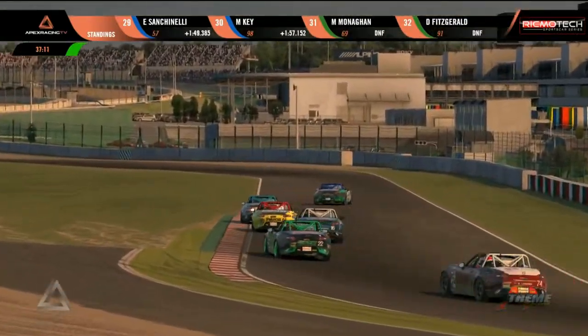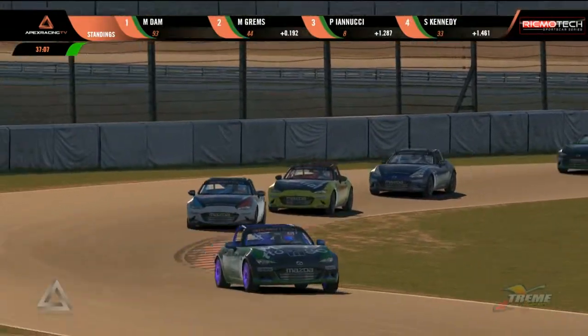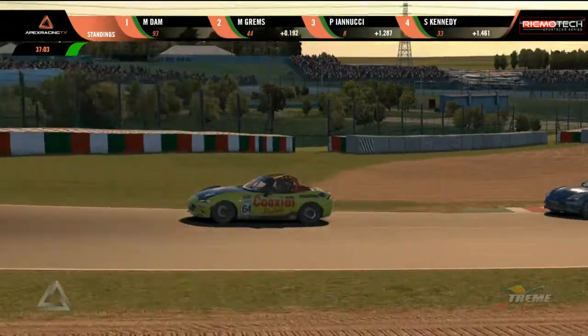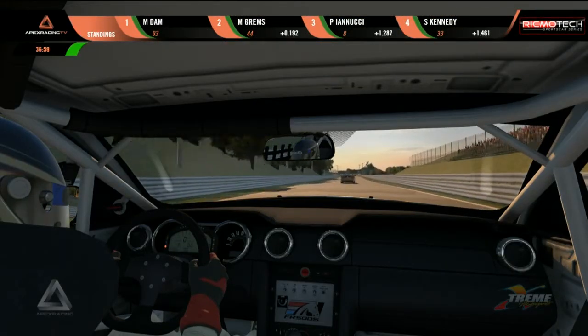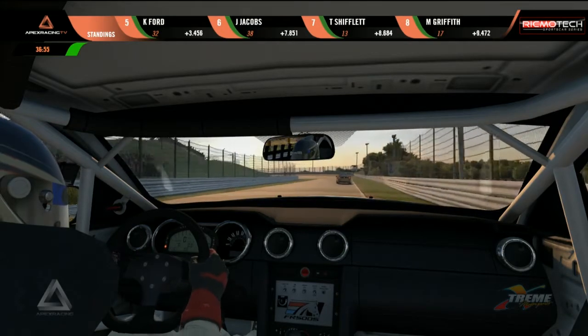Fantastic, I must admit. Mike Dam has enjoyed a fantastic lap, Adam, because he was 0.2 of a second clear. He's now getting on for nearly 1 second, actually. What a reaction by Mike Dam, because on the last lap, Grems and Iannucci were lapping 3 or 4 tenths of a second quicker than the car 93.